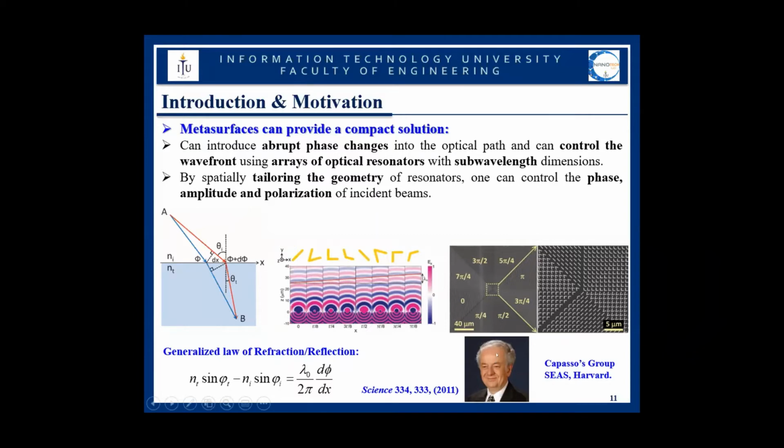So over here, there is no phase change at the interface. What was the idea by Professor Capasso's group? By putting an array of such nanoresonators, we can actually introduce an abrupt phase at an interface. And these resonators should be sub-wavelength. If we talk about visible light, for example, sub-wavelength is less than 400 nanometer thick. If we compare this planar array of nanoresonators with conventional optical components, it can significantly reduce the size of these optical components.